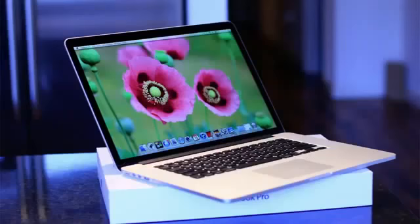Then also looking at the design of the MacBook Pro, it is very thin, it's very lightweight. This thing is just really the best computer that I've personally owned, and that's going to make it my favorite computer of 2012. And now I'm going to talk about my favorite tablet of the year.